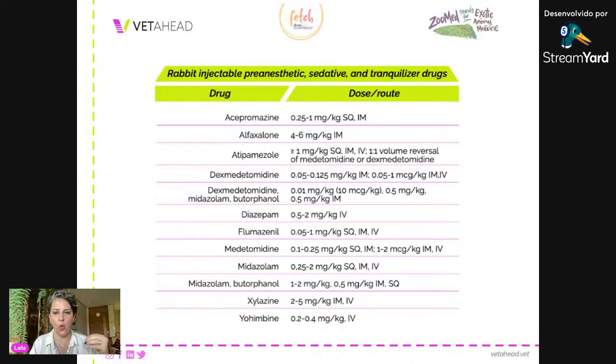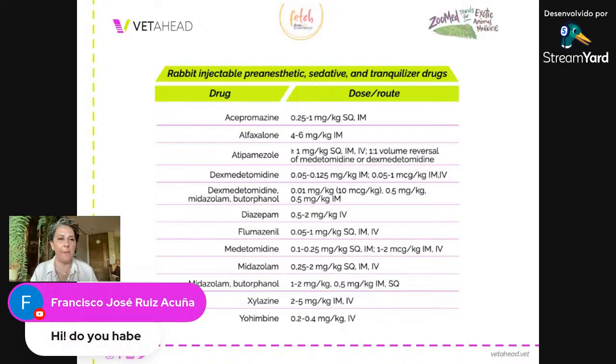So I usually go with heavy pre-medication. That means my patient is going to be out, and that will allow me to place an IV catheter and intubate correctly, but it's also going to allow me to use less gas anesthesia because my patient is already so deep into the sedation. And on the sedation, here's an example. A spay, as I was telling you, is a long, painful surgery, right? So an ovariohysterectomy, removing the ovaries and the uterus in the female rabbit.